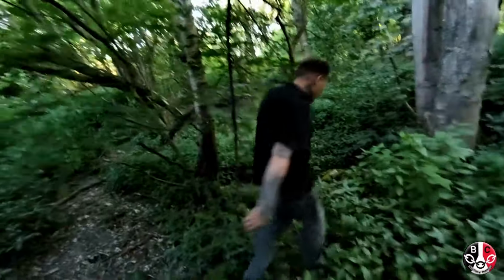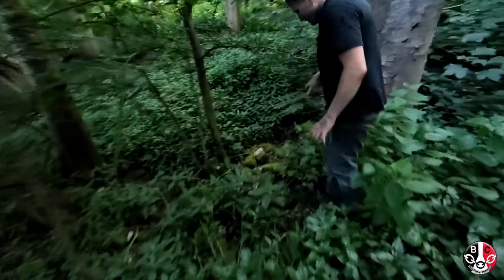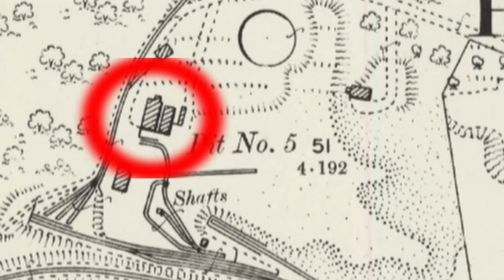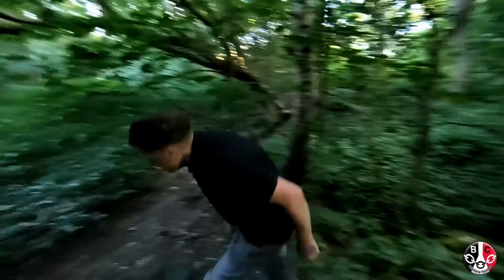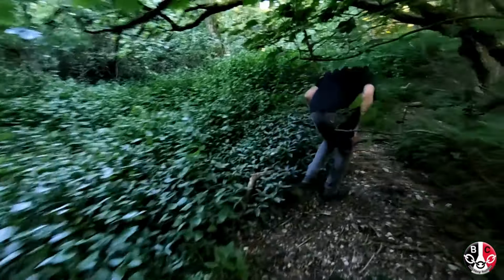Yeah, man, look at this, guys. Look what we've got. So this is where the building was. You can see the building on the map here, and you can see it's all bricks now. So really, to our right, there should be the pits. Come on, Bert. Let's go. You get excited now.